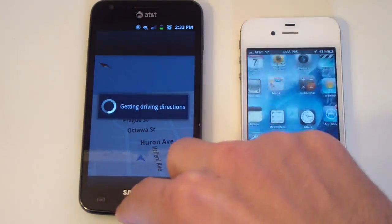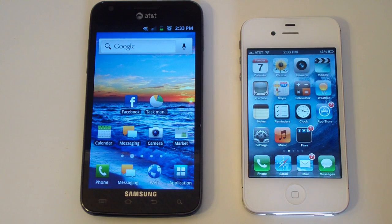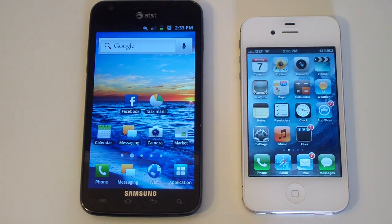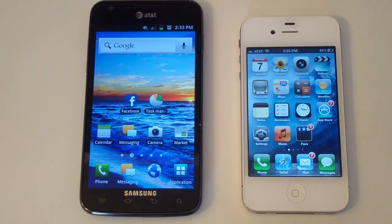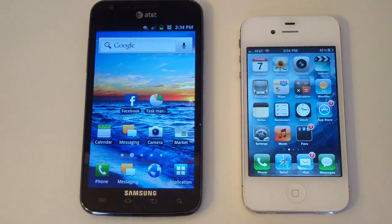So who's the winner on this? I'm going to call it a draw because I like using both phones. There are good advantages on the iPhone and there are some disadvantages on the iPhone. There are some advantages on the Skyrocket and there are some disadvantages. Battery life on the Skyrocket is not that great because it's on LTE. With a bigger screen, it just sucks up a lot more juice. Some days I can't even get through a full day.